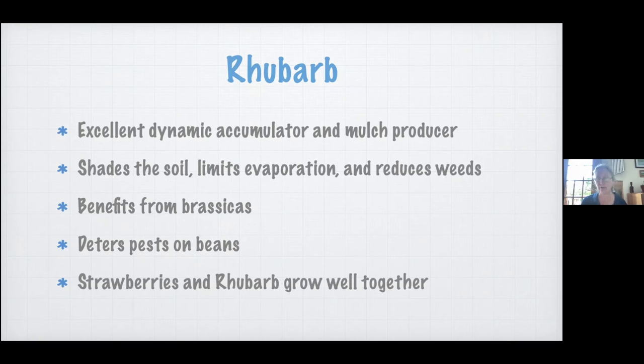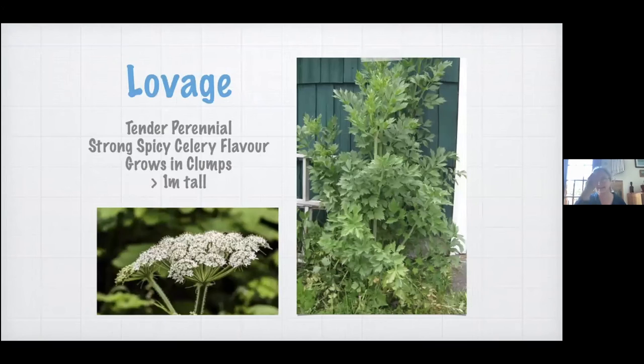And it turns out that strawberries and rhubarb are just as great in the garden as they are in the kitchen. So that's a good one. This is lovage. It's part of the carrot family. This plant is like 5 feet tall. It's beautiful. And it's got kind of a celery flavor. It's a little spicier, a little stronger than celery.